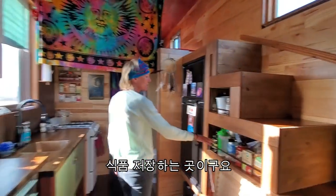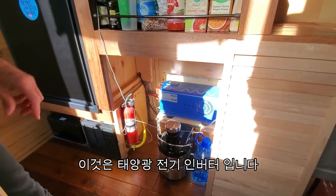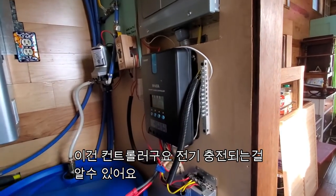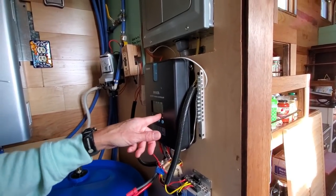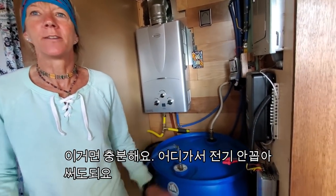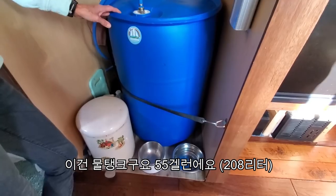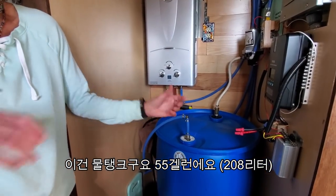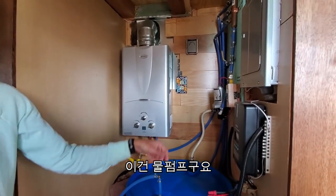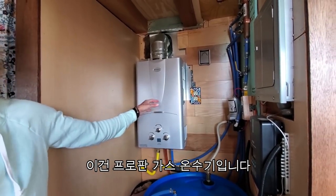So yeah, I've got food storage here. This is my solar-powered inverter charger. Right here is my charger, so I do my readouts here. Right now it's at 27.6. Two solar panels, and that's all I run on. I'm totally off grid, and I've been doing that since I left Minnesota. I've never plugged in since. This is my water barrel, 55 gallon. I can fill from outside with just a hose, so it goes straight into the tank. And then my water pump. And this is an on-demand hot water heater run by propane, so there's no water tank.